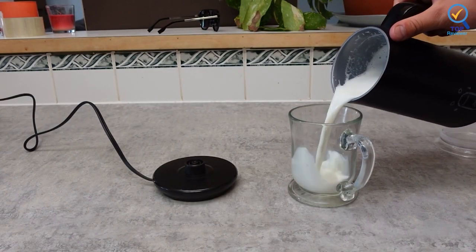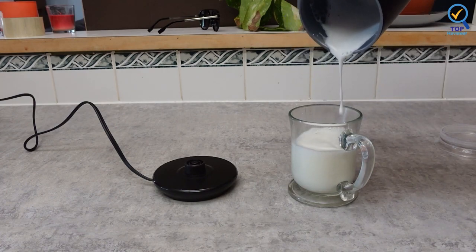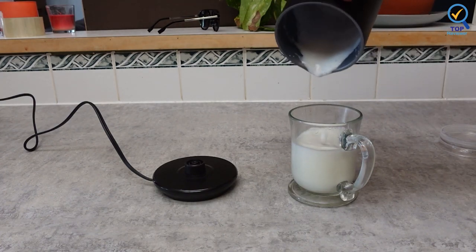Regarding cleaning, the Instant Milk Frother is on par with other automatic frothers. The lid and whisk are dishwasher safe, but the inside should be cleaned by hand.